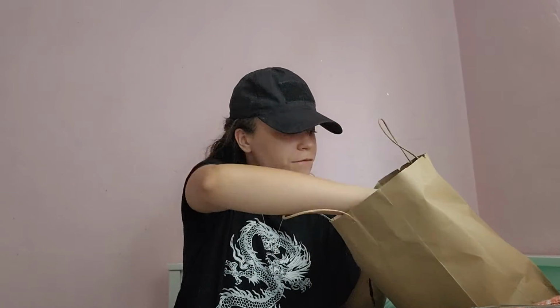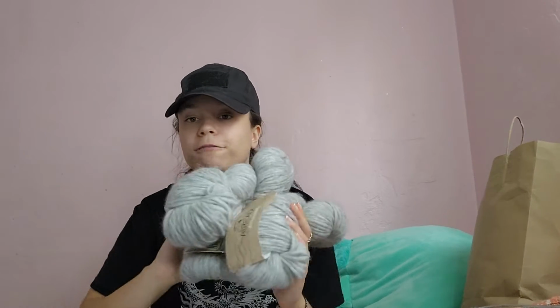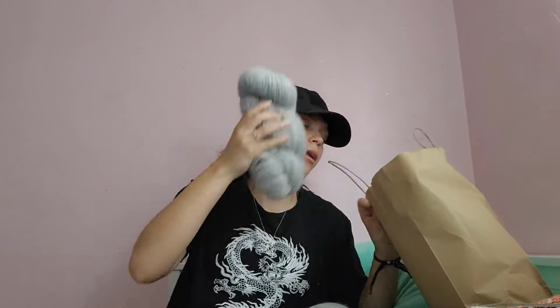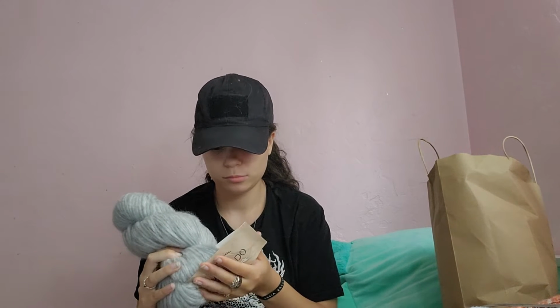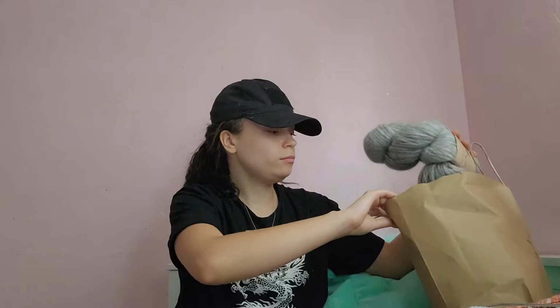But this is my first hank, because I got 4 hanks. So I have 3 here and 1 in this so far. And let me put these back and we'll talk about how far I have gotten with this one hank. Oh, so let me tell you the yardage. It is 100 grams, 283 yards.